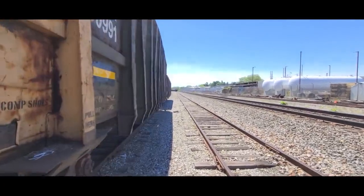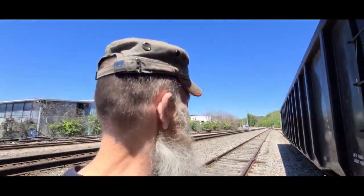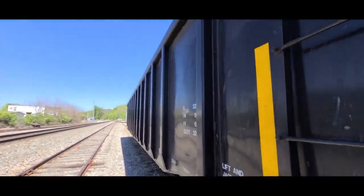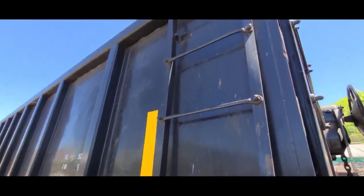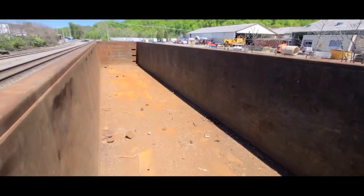Alright, we made it down to the train yard. Doesn't look like much stuff here today. Just a few gondolas. I'll see if I can't crawl up in here and see what's inside. Well, it's pretty clean actually.